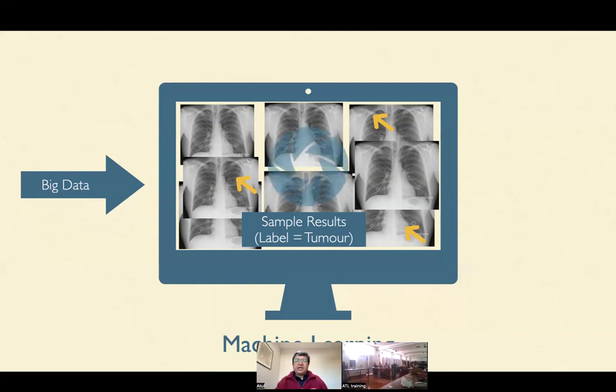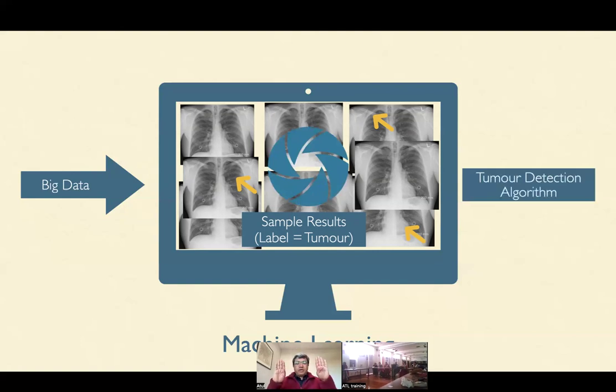We are just uploading the images and telling the computer that these particular X-rays have got a tumor. And then we don't tell the computer how to distinguish between an X-ray without a tumor and an X-ray with a tumor. The computer learns by looking at all kinds of pattern recognition. And it's not magic again. It's just simple statistics. It will do hundreds of statistical analyses to figure out some algorithm or instruction to distinguish between a lung X-ray which has a tumor and another which does not.